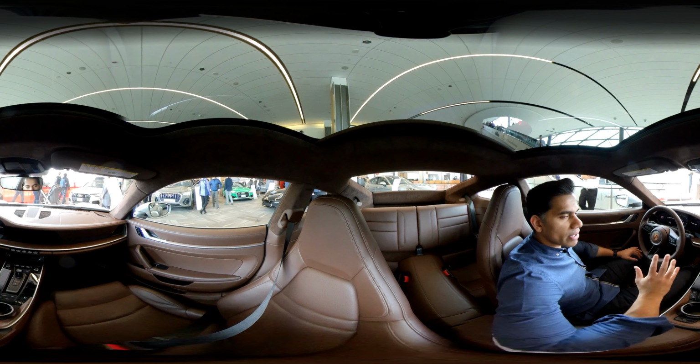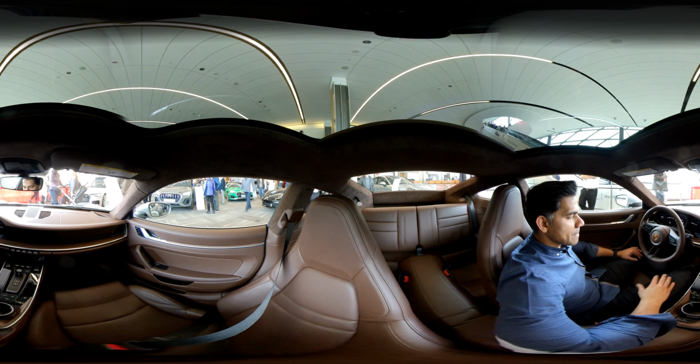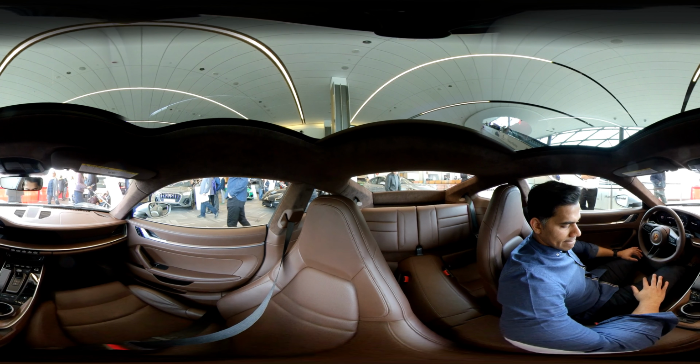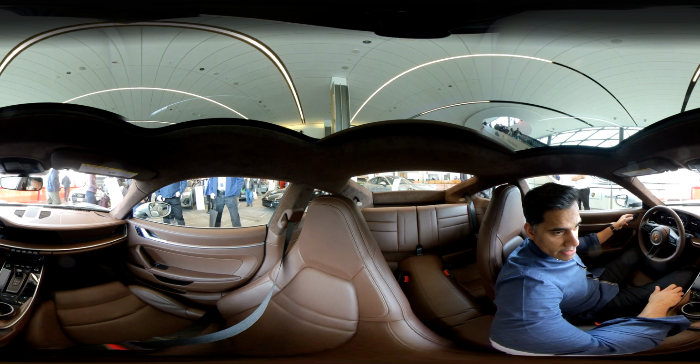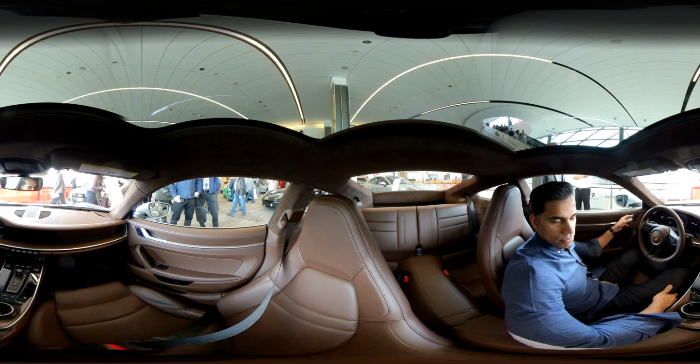It's just amazing. Hope you guys can see this in 360. Anyways, that's the interior. Quick and dirty for a video. Hope you guys enjoy.